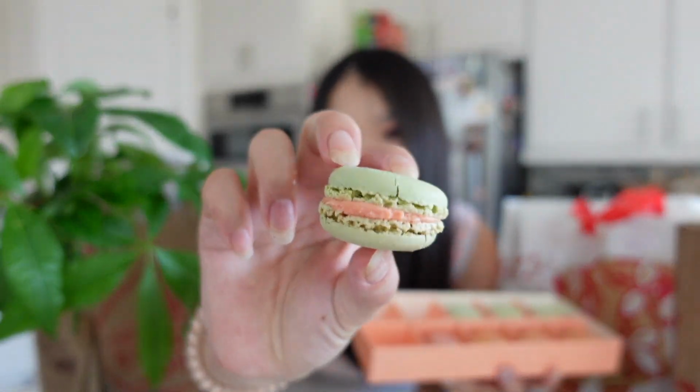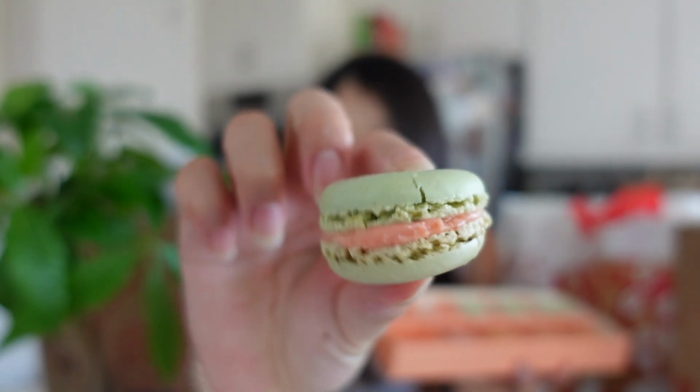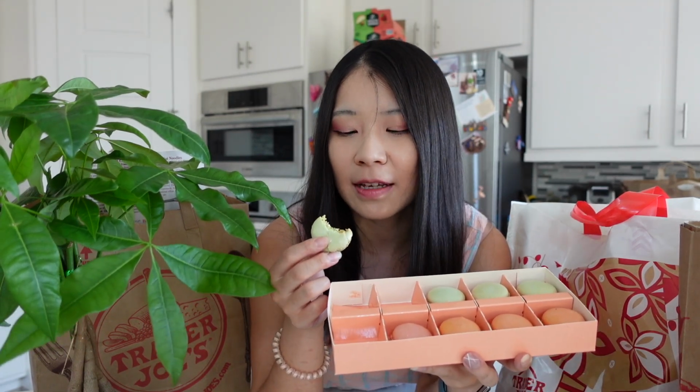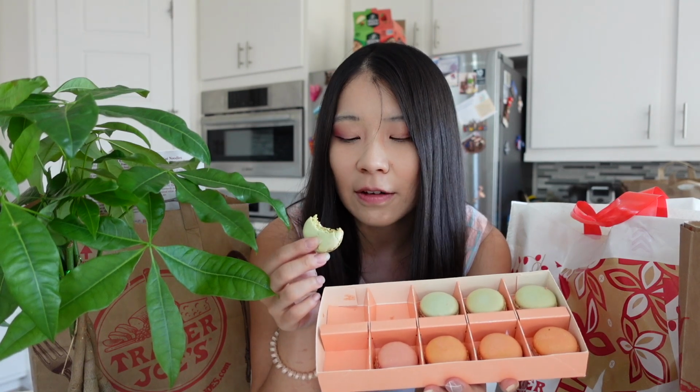This watermelon one is green on the outside and pink on the inside. It looks so good. Let's take a bite. I love it. It tastes like watermelon candy. It tastes really good. If you love macaroons, these are rare flavors, you know what I mean? It's not easy to find these. So good. The crust has a very perfect texture and the filling is very good. It's kind of summerish sweet. It reminds me of watermelon juice or watermelon candy. It's sweet but also refreshing at the same time.